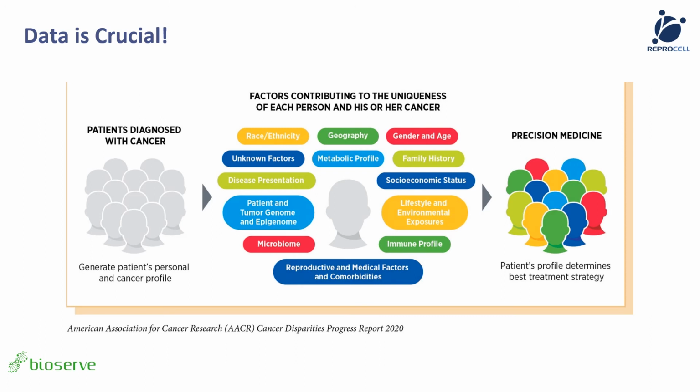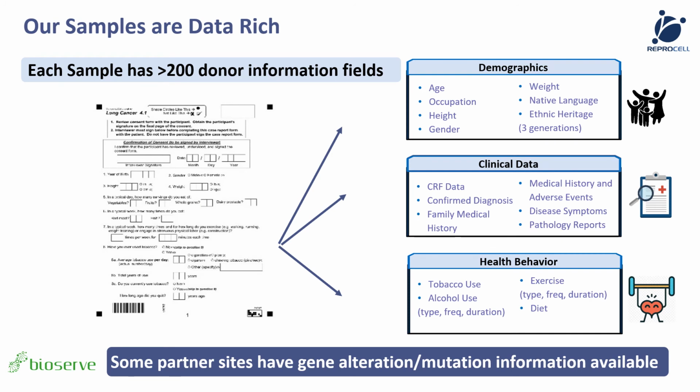Another important factor for these samples is associated data. Quoting from the AACR's Cancer Disparity Progress Report 2020, there are a lot of factors that contribute to the uniqueness of each person's cancer. Factors like their age, gender, family history, geography, socioeconomic status, race, immune profile, and comorbidities. Everything actually determines the uniqueness of each person's cancer, and therefore is an important criterion in precision medicine to determine the best treatment strategy. And that's where our samples are very lucrative. We have extensive data collected with each sample.